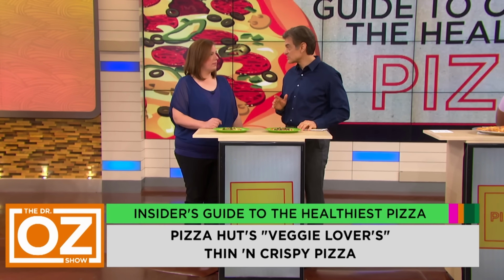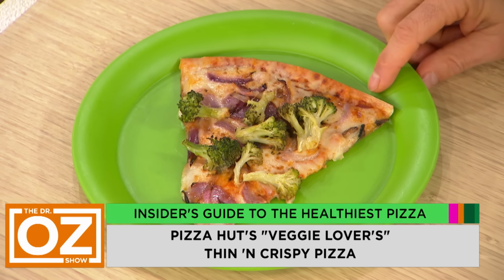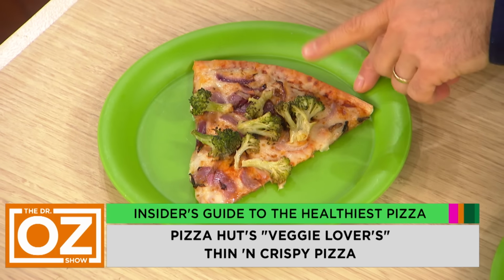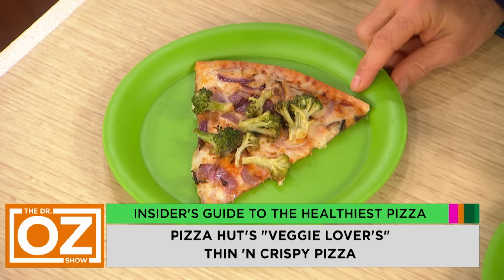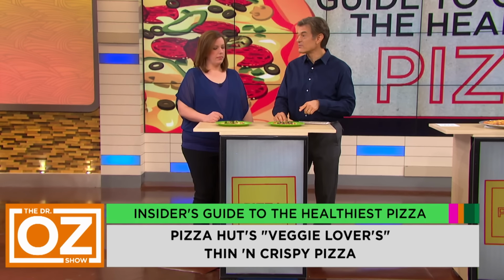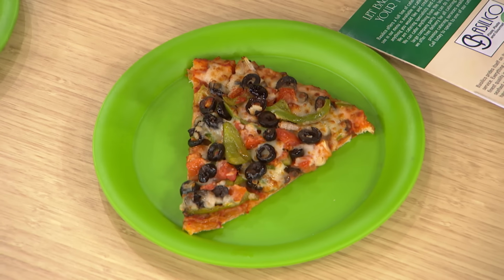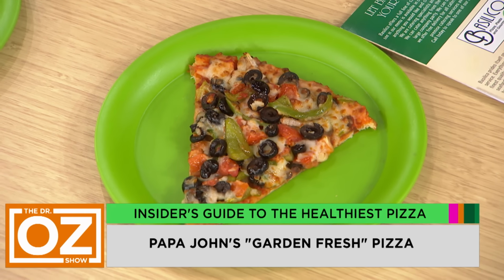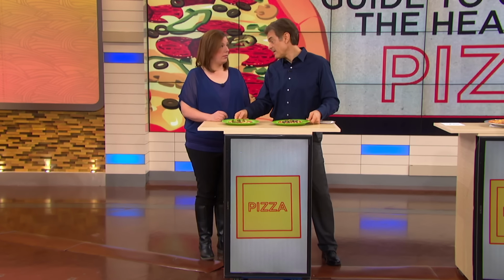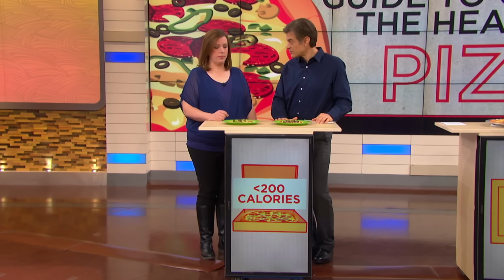For example, Pizza Hut's got this thing called the Veggie Lovers Thin and Crispy Pizza. Right? It saves you 20 calories right off the bat because it's got a thin crust. There's broccoli on there and there's some onions, but there aren't lots of sausages and other things you mentioned. Right. But they still taste fabulous. And at Papa John's, they've got this thing called the Garden Fresh Pizza. It's packed with veggies, with olives and bell peppers, and because of that, lots of antioxidants and vitamins. Both of these slices of pizza are less than 200 calories compared to the 800 calories that a lot of the other slices have.